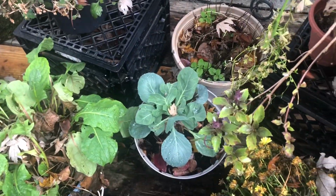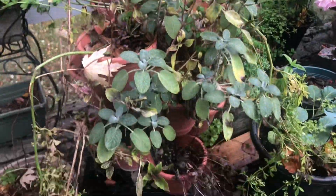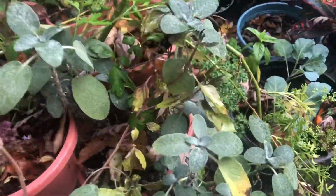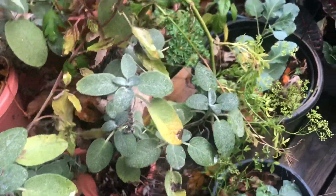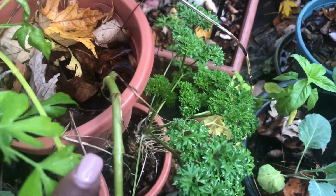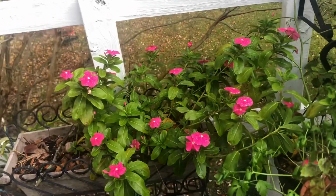Here's another cabbage plant, and this is my herb tower, and as you can see, the Thai basil and the sage, all of those are doing really well. Look at the curly leaf parsley, and I also have some flat leaf parsley, and it's doing well. More flowers here.